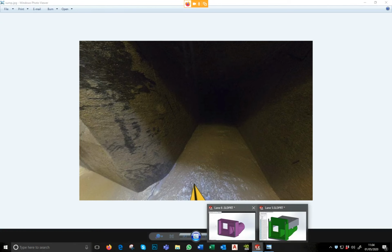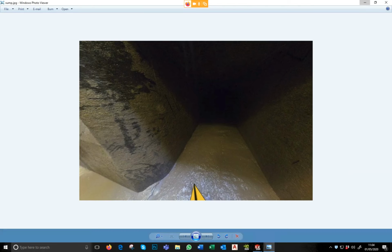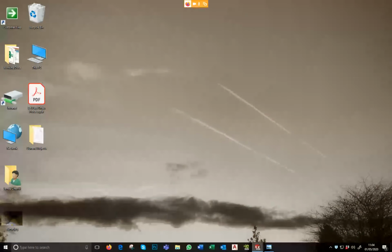And from our point of view, for producing our engineering drawings, it's such a powerful tool that it allows us to get exactly what we need and build it on the screen.